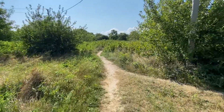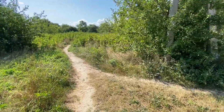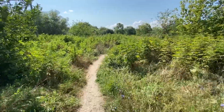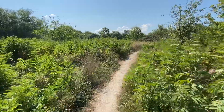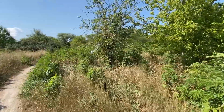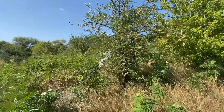So we're going to go towards the Life in My Hands bridge. I remember it from last time. And this is the start of the old, I'm going to say it, the old Soviet orchard in this area. So we've got an apple tree.